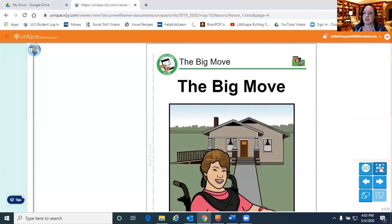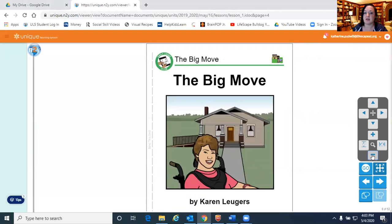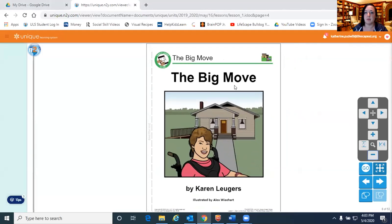And we'll zoom out just a little bit so we can see the whole thing. Sorry about that. Our story is called The Big Move, and it is by Karen Lugers. She wrote the book. It's illustrated, or the pictures are drawn by Alex Weishart. So you can see in the picture right here that Katie looks happy. And what is she in front of? A house.